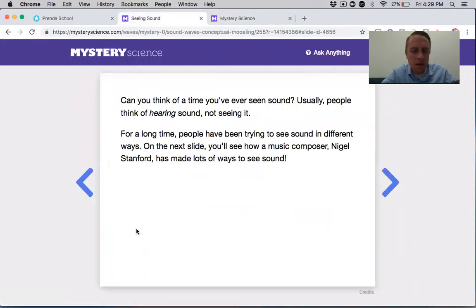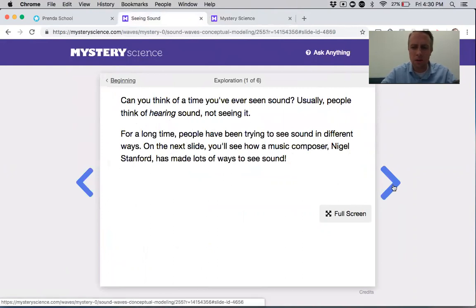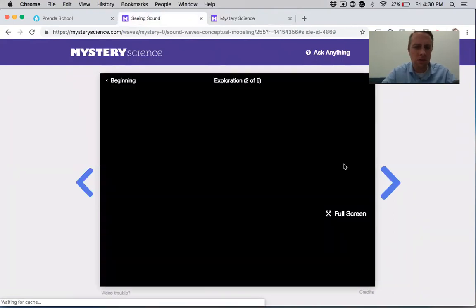Everybody's sitting there on the floor or sitting around on chairs, watching, thinking about it. And there's discussion questions and there's videos. So here's a discussion question. Can you think of a time you've ever seen sound? No, you hear sound, right? For a long time, people have been trying to see sound in different ways. So this is how a music composer sees sound, and these arrows will move you to the next thing.